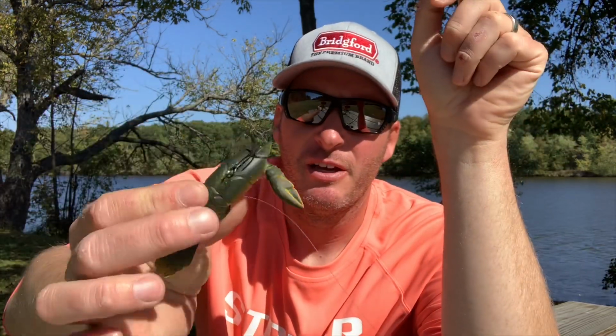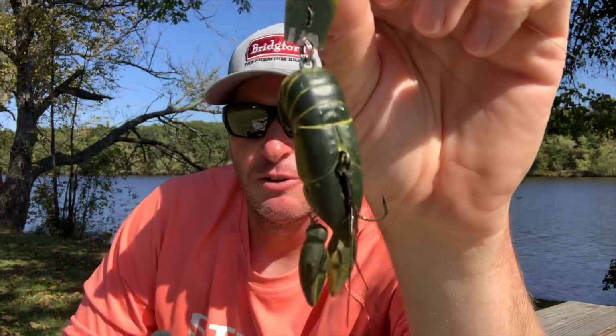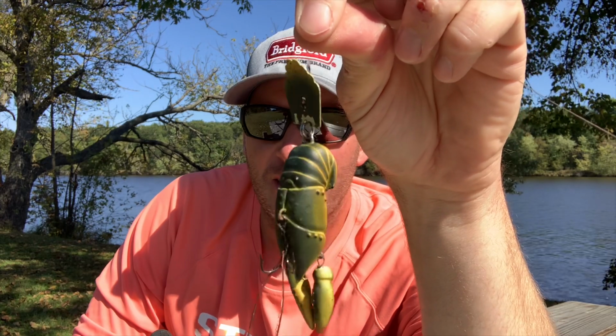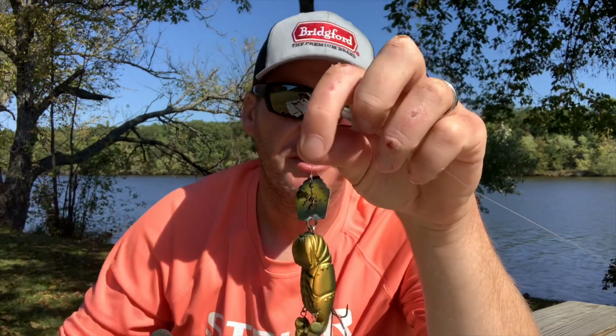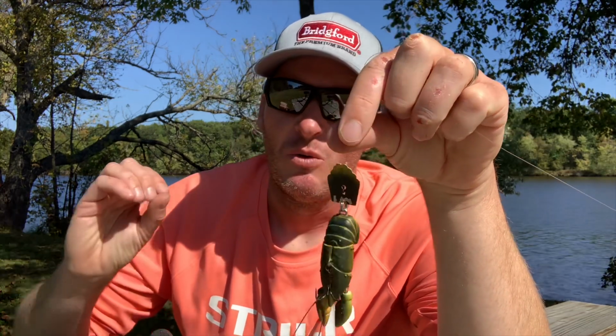As you can see, they swing freely. And it is one of the most lifelike looking craws I've ever seen. And it's like taking the best of a chatterbait with a craw and a crankbait and combining it all together. Because in this case, what you get is a bait that is extremely natural looking in the water, makes a very unique clacking sound, and can be used in lots of different situations.